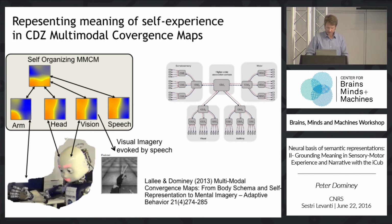So we could do this in the iCub. It's got arm proprioception, head proprioception, vision, and it can have speech input. So when it's doing something like rock, scissors, paper, it's getting these multimodal representations that can be encoded in Kohonen-like self-organizing maps. And then each of these map representations can go into a higher order map.